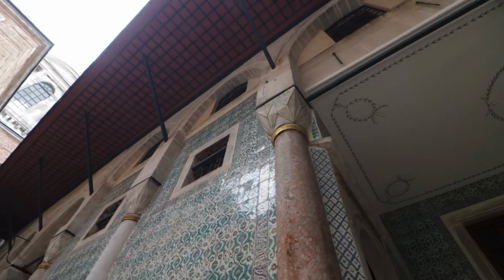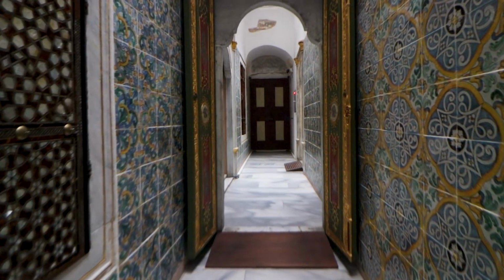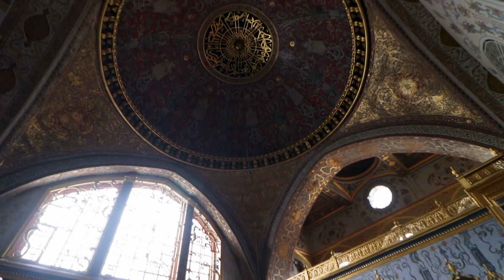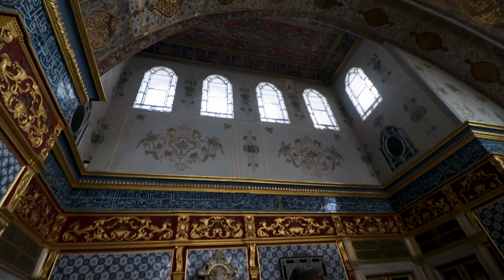Not for me. The private area of the Sultan and his family are the most beautiful in all of the palace. It is a labyrinth of 300 magnificently decorated rooms connected by courtyards and fountains. While this place is massive, only a handful of rooms are open to the public.